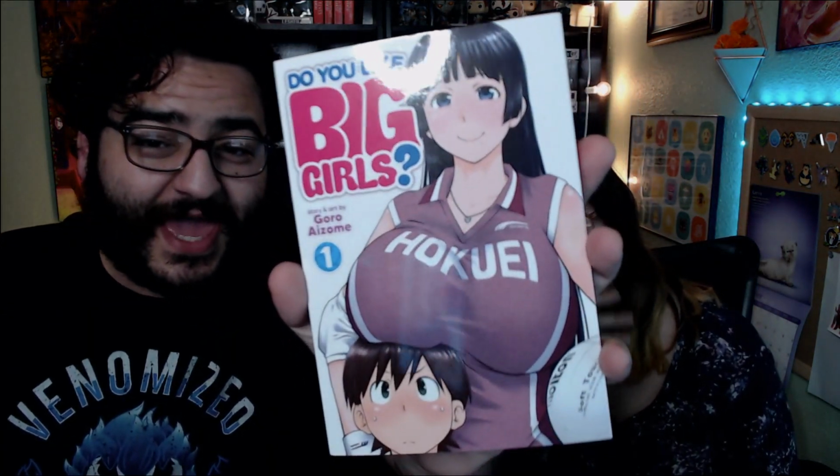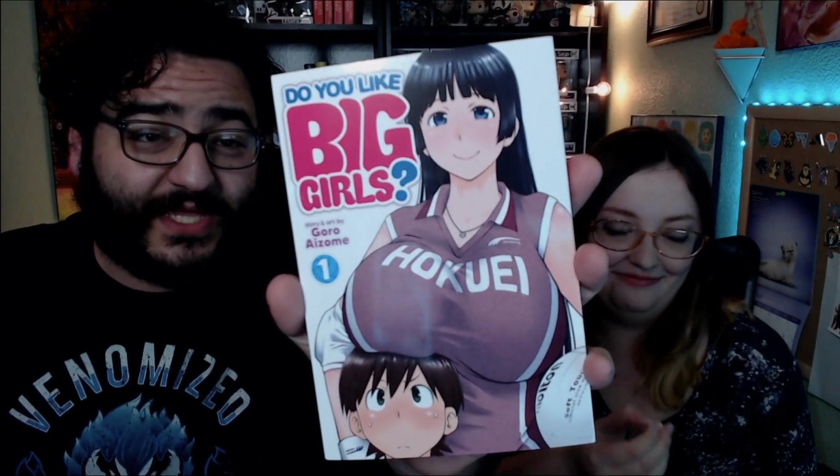So the first one that I bought is called Do You Like Big Girls? Question mark. And I'll be up front, I flipped through this. This is absolutely not appropriate for children. And this is 18 plus only. This is absolutely inappropriate for kids. So do not buy this if you are a child.